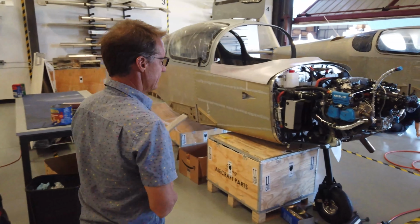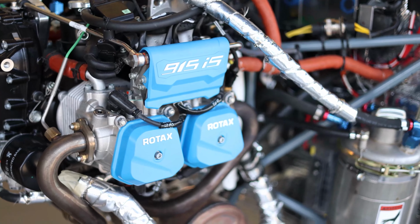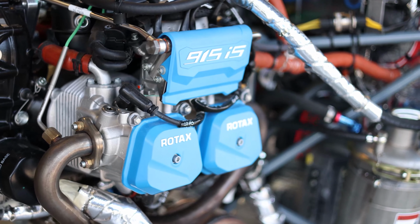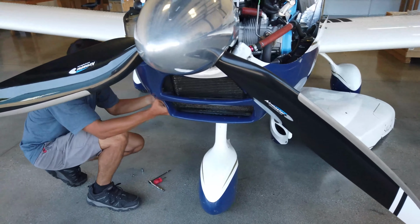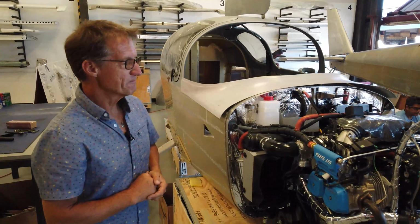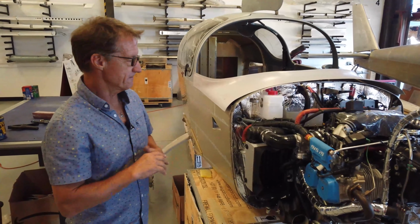Over here, this aeroplane's just about ready to get its instrumentation in. As you can see, the engine has been installed, all the piping, everything. Sean, our guy that does the engine install, is doing a superb job. Everything is neat. I would say he's doing a job as good as the factory, if not a little better.